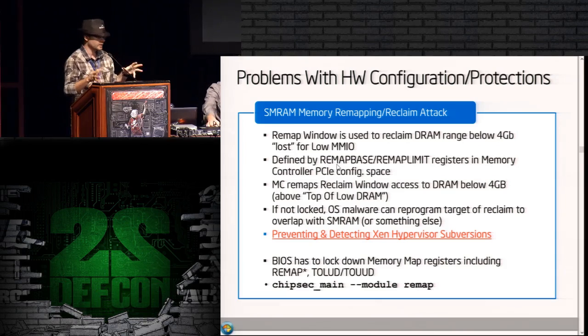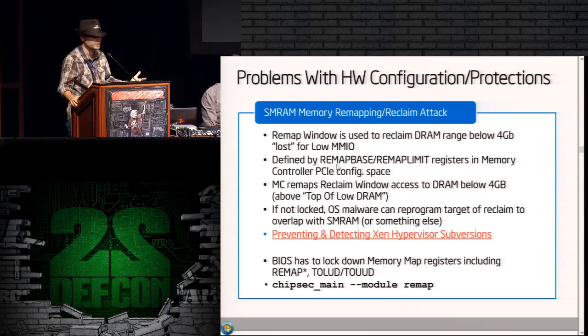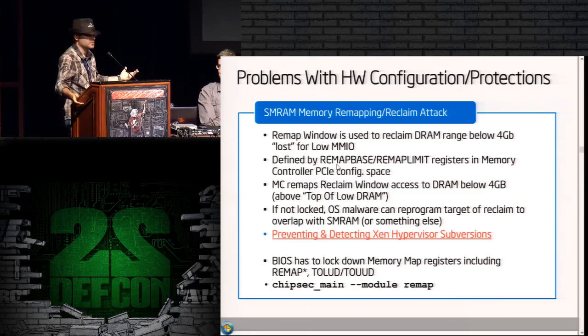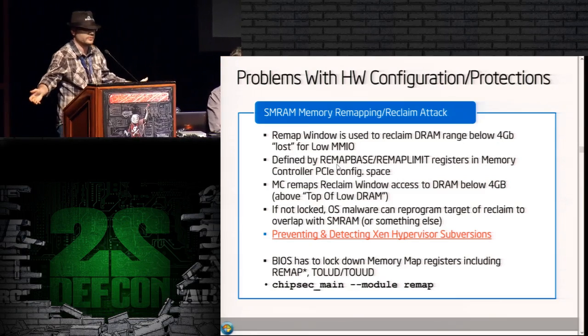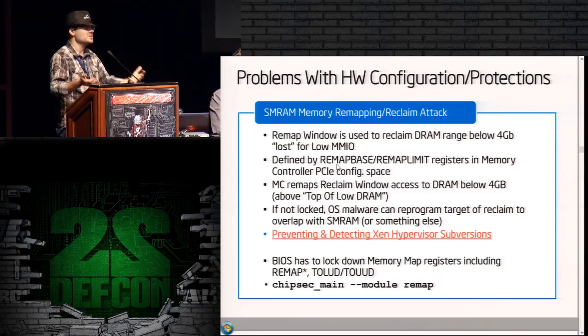Okay, I'll continue describing attacks against SMRAM. It's important, and there are still questions. Why do you need to get into the SMRAM? Why do you need to compromise SMI handlers? If you have OS kernel privileges, for example, you can do pretty much everything. Well, there are a couple of reasons to do that.